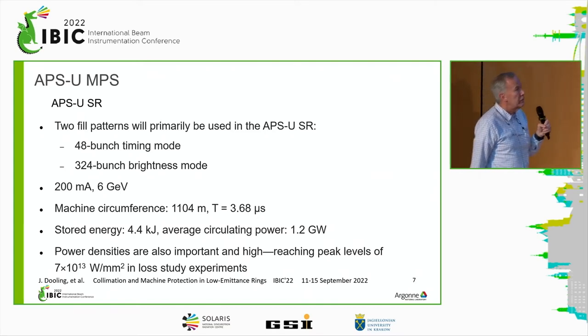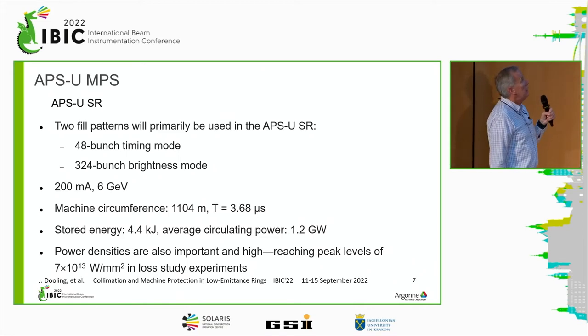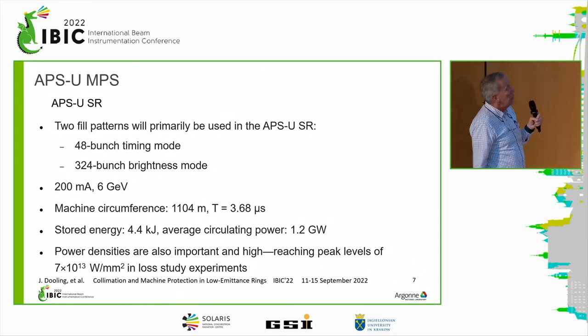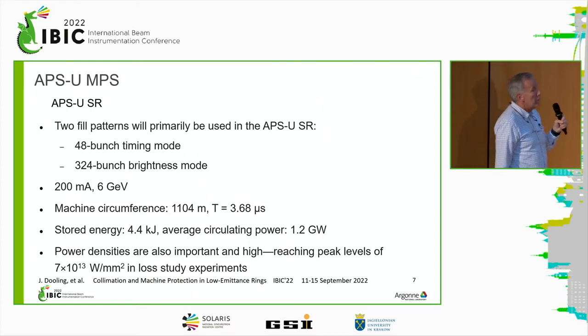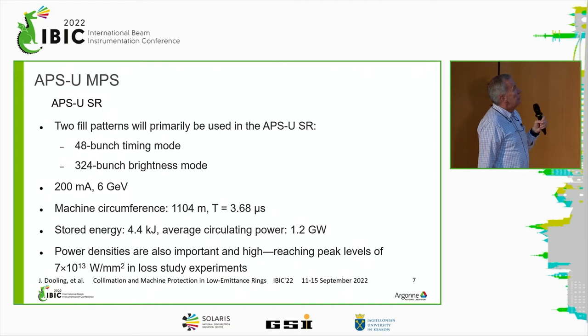Of course, instantaneous power densities can be much higher, and that's really what's important. In our loss studies, we reached power densities of almost 10 to the 14th watts per square millimeter. That's enough to cause some serious damage in the aluminum collimators. And I'll show you that briefly, shortly.